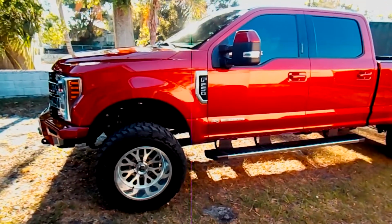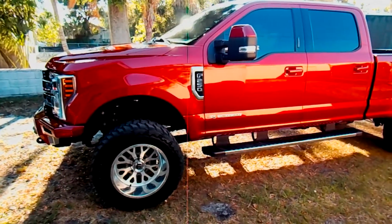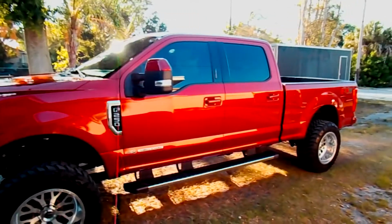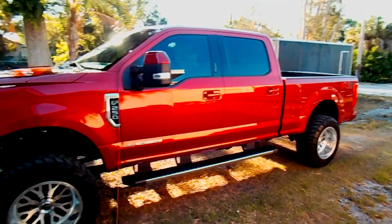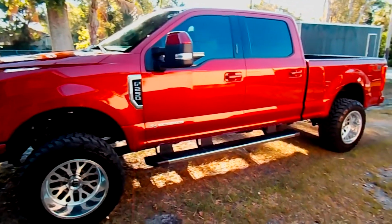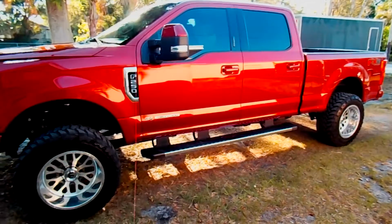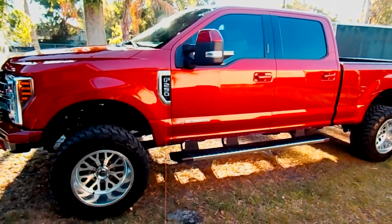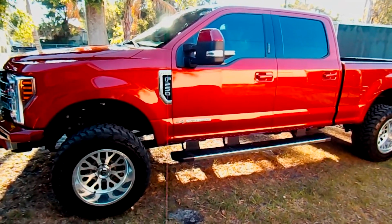Okay, so we're going to do the final walk around with all the different options that we purchased with this truck. The first is obviously the Ruby Red. That was a $395 upgrade option. And man, what a beautiful paint. Everybody, when I drive this truck, people walk up to me all the time and say, man, that's a great color.